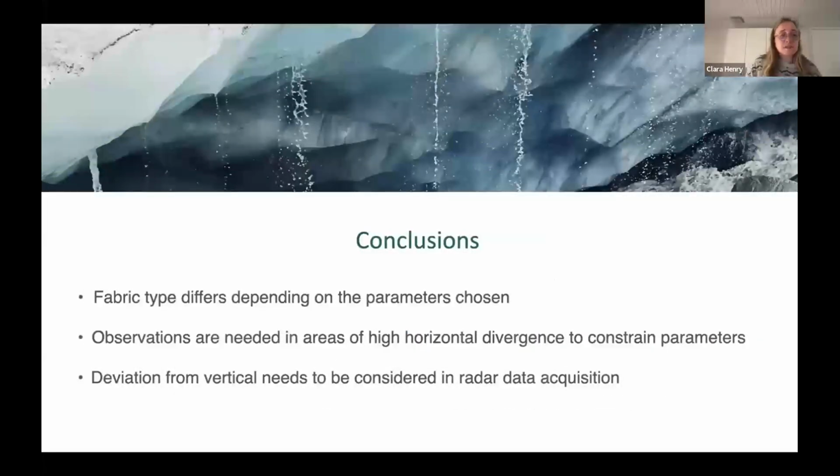Okay, and so in conclusion, we found that fabric type differs depending on the parameters chosen. And we've also shown that it would be quite good to gather data in areas of high horizontal divergence so that we can constrain model parameters. And we also show that in some areas, the deviation from the vertical needs to be taken into consideration when using quad-polarimetric radar.